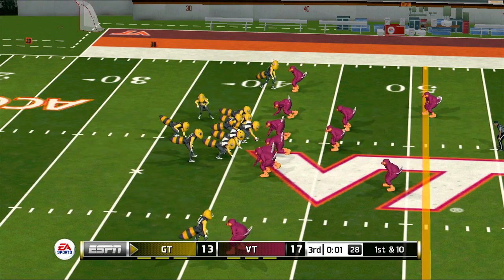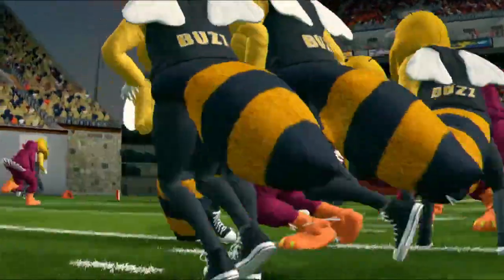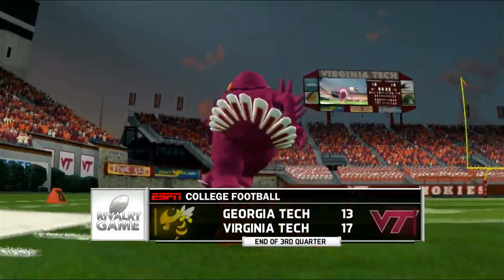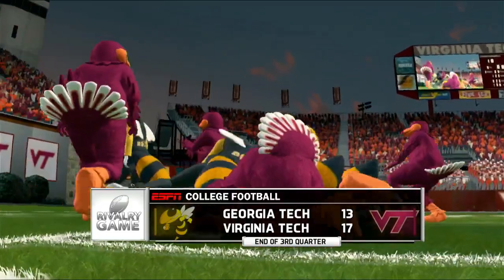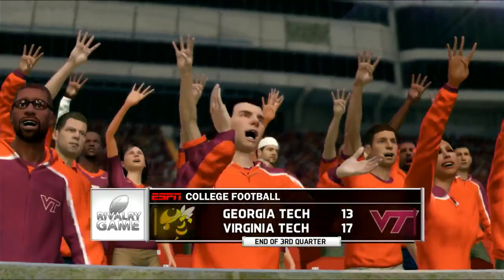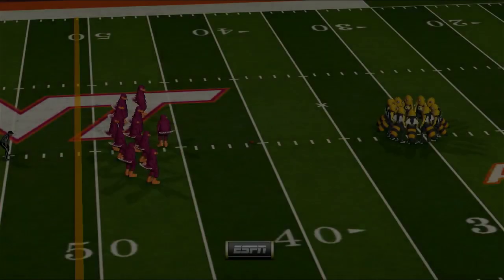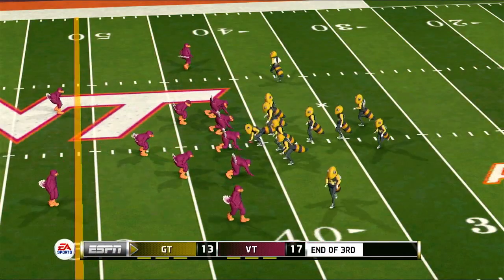Set. Blue 14. We head to the final quarter, and we've got a great game on our hands. Virginia Tech's up by 4. Welcome back to the action. Fourth quarter. This one will decide it. Tight ball game through 3.